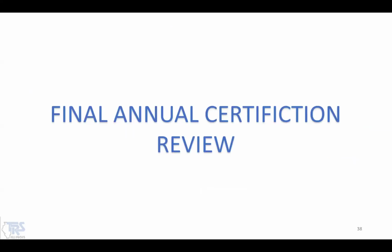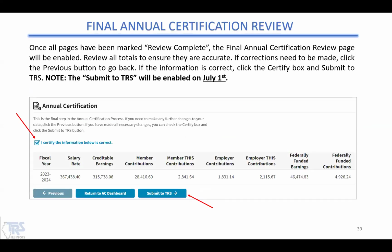Your final annual certification review page. Once all your pages have been marked that review complete, this page will be enabled. It is very important to review all the totals and make sure they were accurate and match your payroll record amounts. So if you realize it doesn't, no big deal.